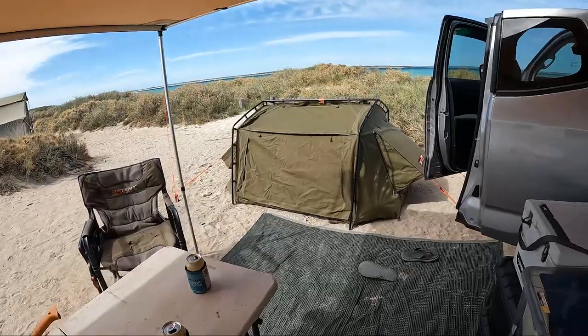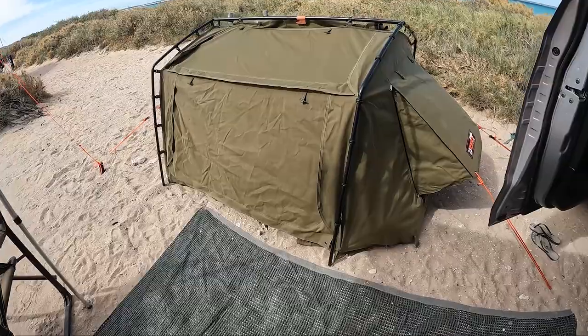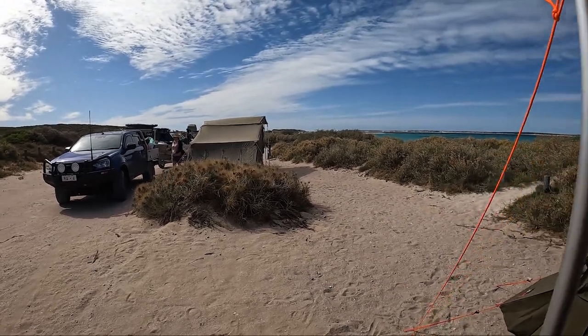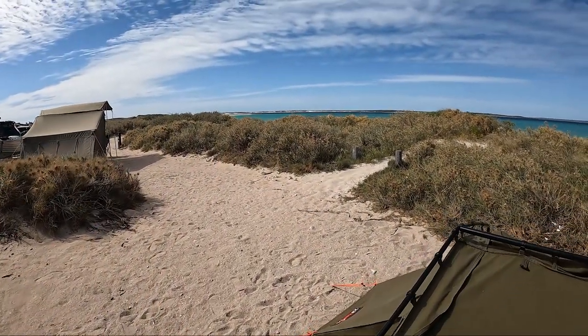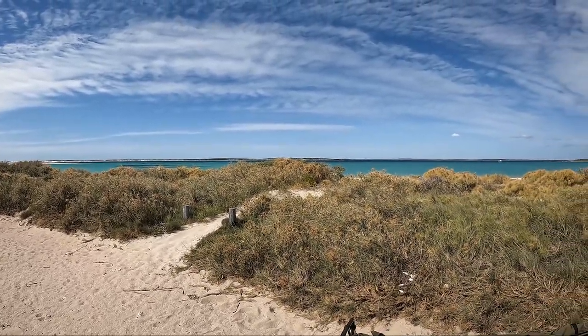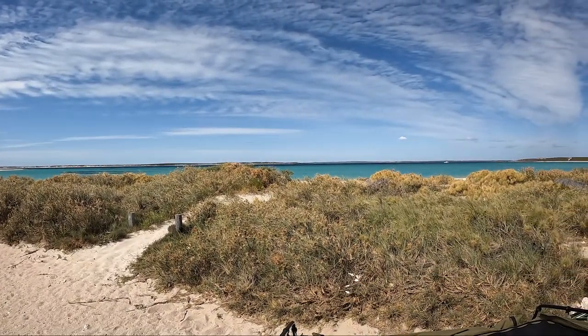Yeah, pretty much set up most of the basic stuff. That's the new swag. He's already set it up, ready to roll. Everyone else is doing their thing. And as expected, it's windy as balls. But yeah, it's still not too bad. We'll still get out and amongst it. Give it a crack.